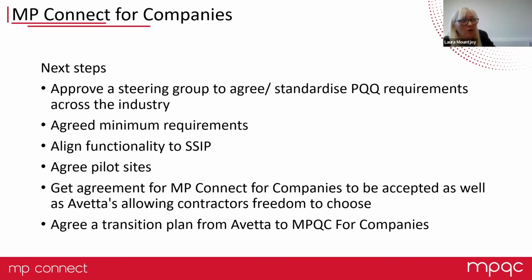We've got an agreed pilot at the moment, so we're just starting with CEMEX, and we're using it with some companies then in conjunction with CEMEX. And obviously we need to get agreement that MPConnect for Companies will be accepted as well as a vetter, because what we don't want to do is force people into one or the other. What we want is that companies have a choice of what to use. We would never say that you would only ever use MPConnect for Companies. It really needs to be a choice across the industry that both will be recognised.